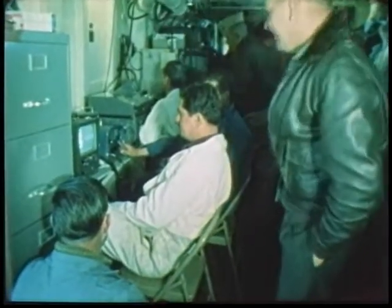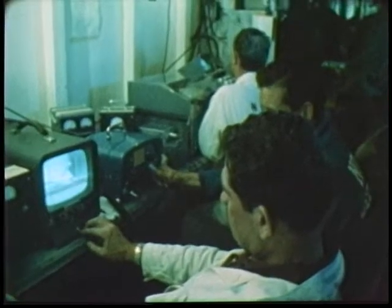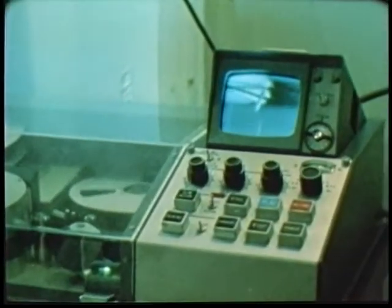SUKU, this is topside. Continue dive and start your search pattern. We're standing by to make visual contact as you approach the target area. SUKU, you're on your own, over.